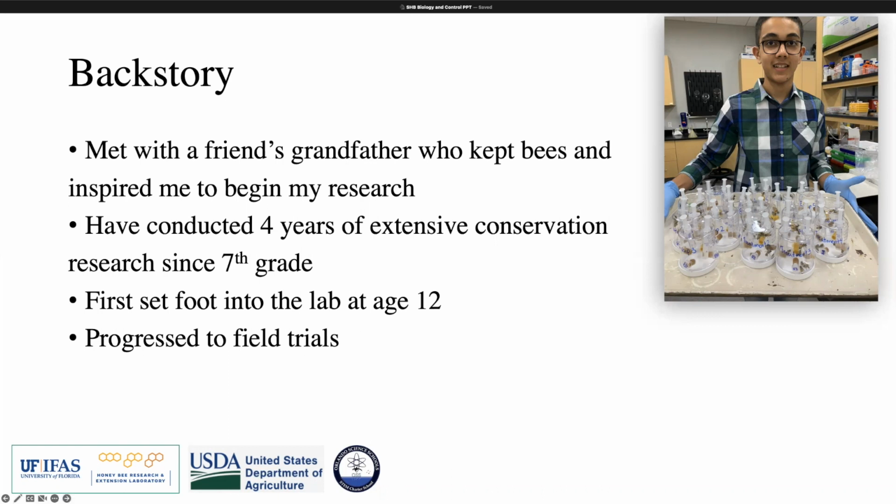This image on the top right is actually a picture of me from my 6th grade summer working in the UF lab. That year was very comfortable for me. I was in the laboratory, it's air conditioned, it's a very comfy and cozy environment, contrary to the field setting where it's very hot and you have to lift these heavy supers full of honey. So in years after my first year of research, I really came to understand the value and the hardship that goes into beekeeping and how difficult it really is to put food onto our plates.